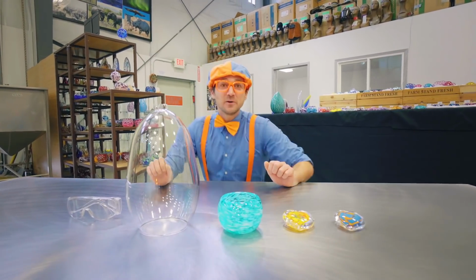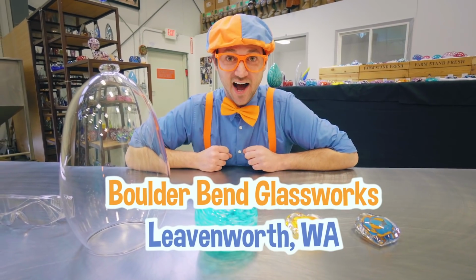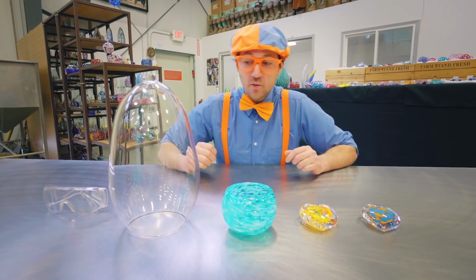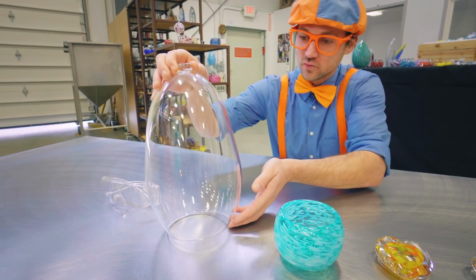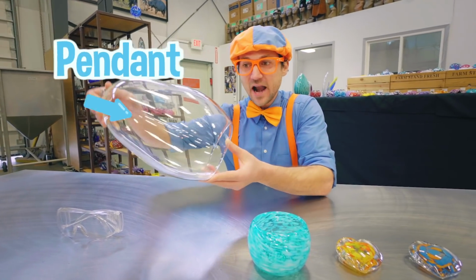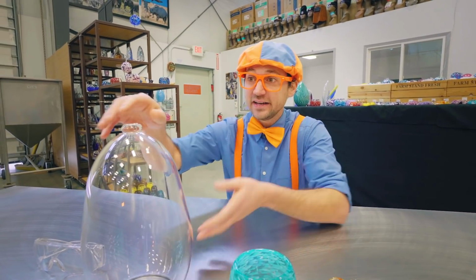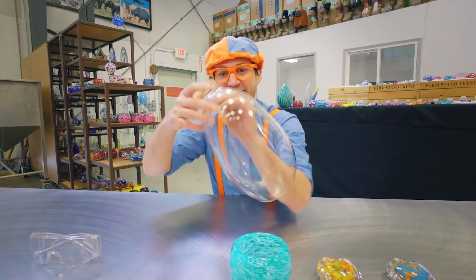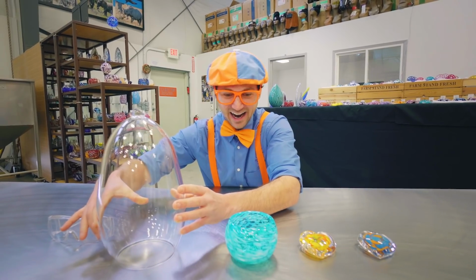Woohoo! That was so much fun at Boulder Bend Glassworks with you today, huh? Did you have fun? Yeah! Hey, let's check out what we made! Yeah, they made this really cool pendant. Whoa! Yeah, remember how they blew it and made it big and it expanded? Whoa! Look at that! Whoa! That is so pretty!